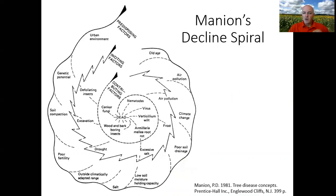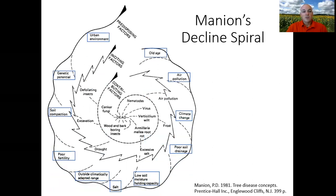And I think we've talked about this before, this decline spiral. There's a lot of different things that impact trees. Again, few things are going to kill it outright. These things I've circled in blue on the outskirts, these are things that we call predisposing factors, right? It's something like just the environment in general, the genetics of the tree, right? Some trees just die younger than other trees because they weren't made right genetically. Soil compaction, soil issues. All these are sort of predisposing things. They're not going to kill a tree alone, but they weaken it a little bit.